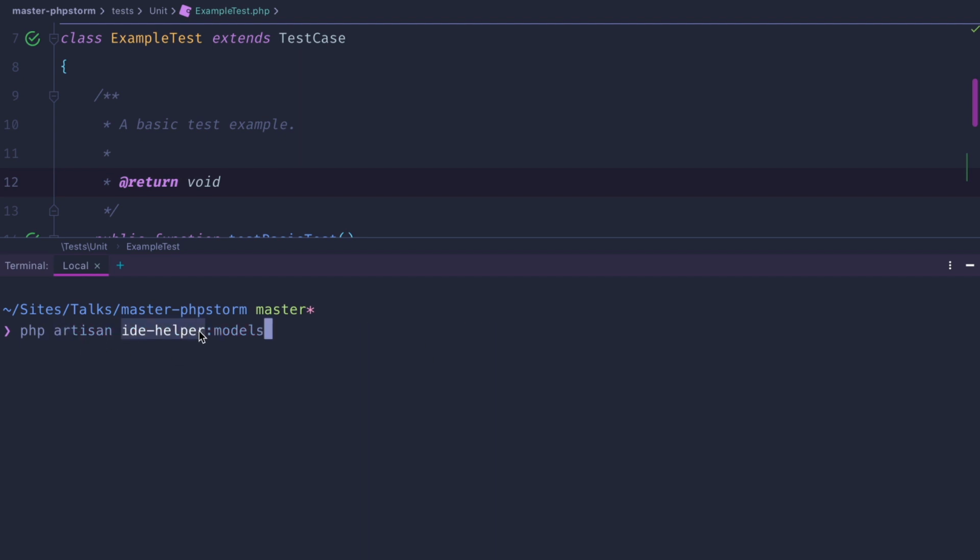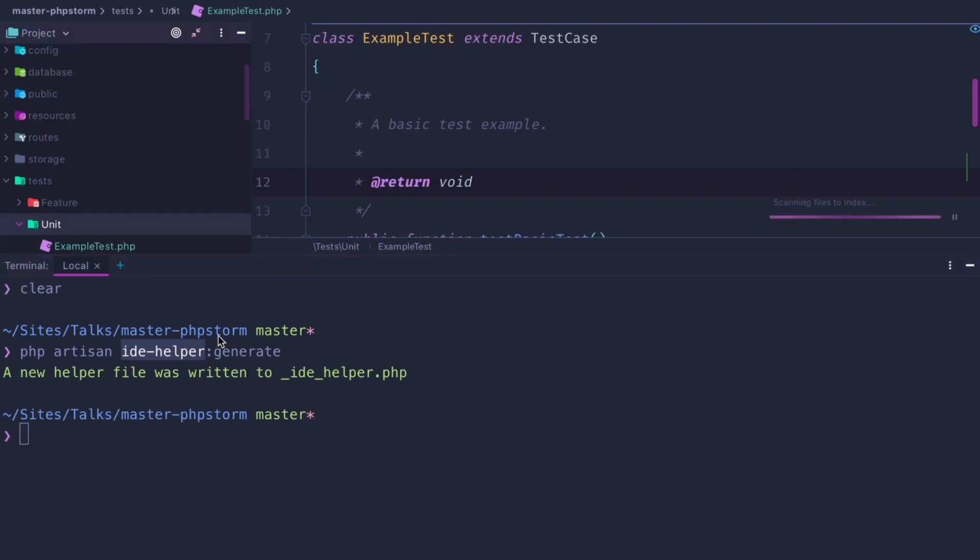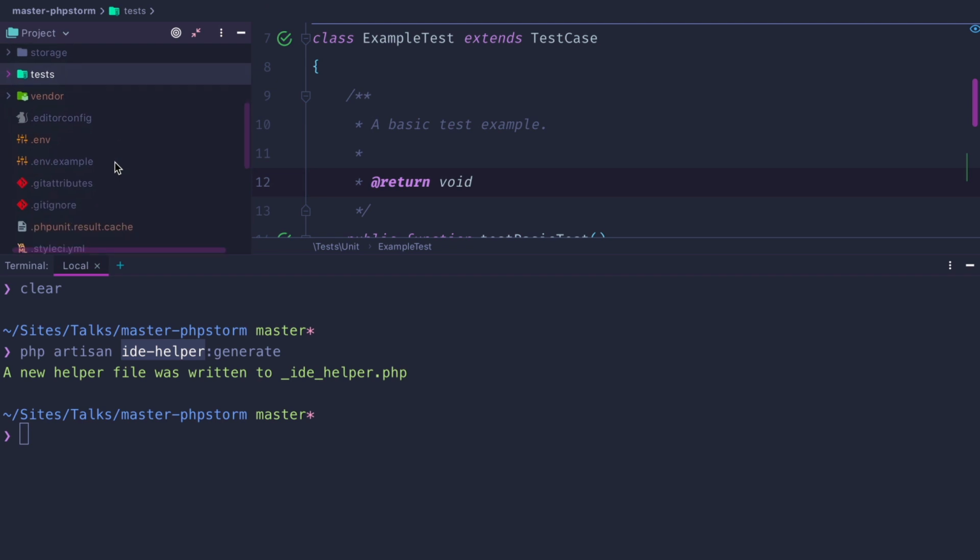It's out there for years already, and people love it. And it helps our IDE to understand the things that are maybe not so obvious for the IDE, what works how inside of Laravel. So there's one command for the models and one for the facades. So let's begin with the facades. This will give us an IDE helper file.